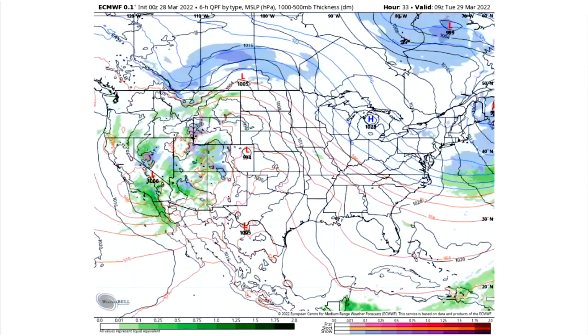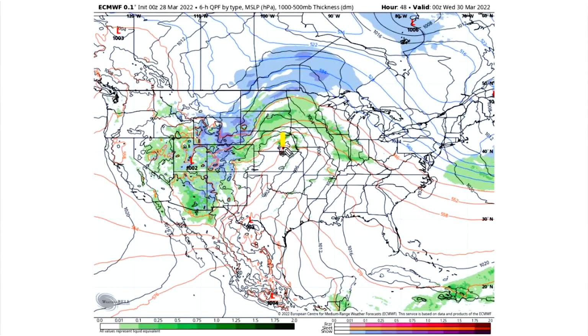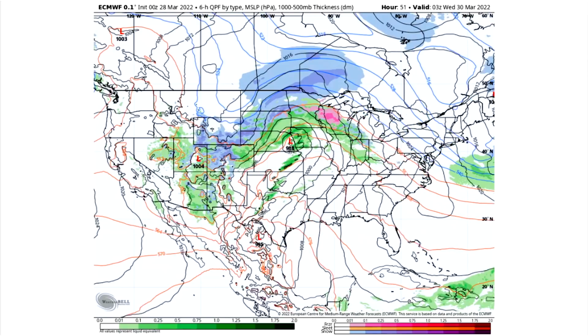Let's move further with this. And really what ends up happening is this storm transfers by the time we're reaching early on tomorrow morning, about 5 a.m. or so, Tuesday, March 29th, this storm is mostly over the Rockies here. But we can see that basically what's going to happen is this low is going to really develop over Nebraska. And then we're going to start to see some sort of front try to build underneath. We already have that warm front building in. So let's continue this on.